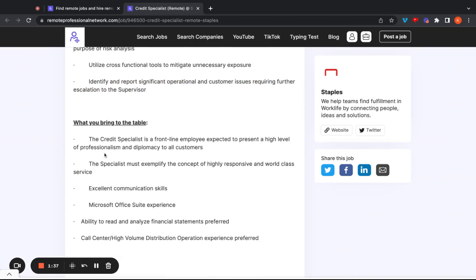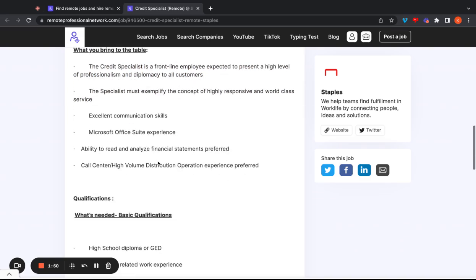The credit specialist is a frontline employee expected to present a high level of professionalism and diplomacy to all customers. You must exemplify the concept of highly responsive and world-class service. They're going to have great, basically just a bunch of soft skills here, guys.